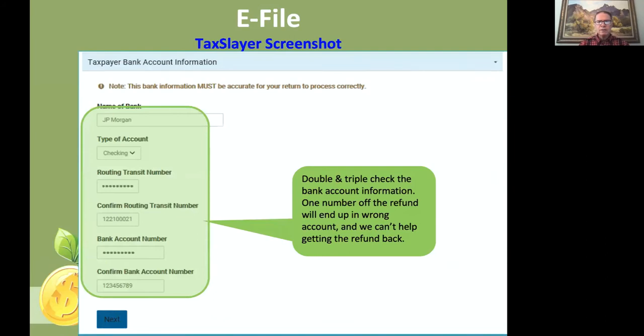Then we get to the taxpayer bank account information, and this is where it gets tricky. You have to be very careful with this. Double and triple check the bank account information. In the old days, when I had a client sitting next to me, I would say, look, as I'm typing this, make sure that the number I type in is the number for your account. If you get a refund and we're one number off, somebody else got your refund. And it'll be a problem for you, the bank, and the IRS, but I'm not involved. So let's make sure this is accurate.